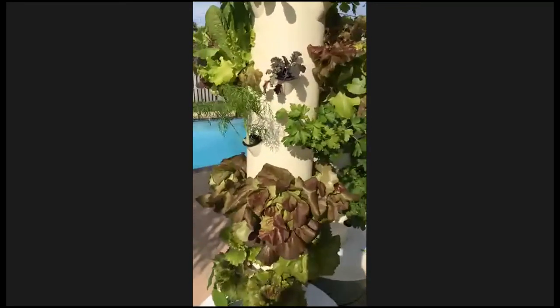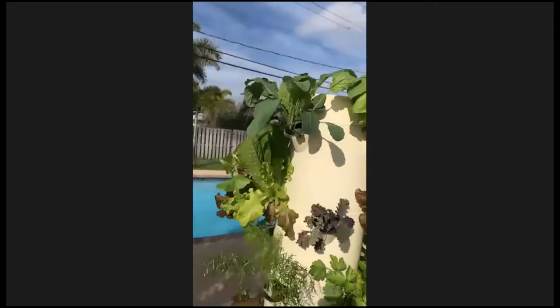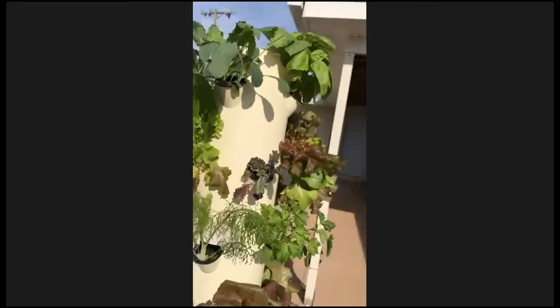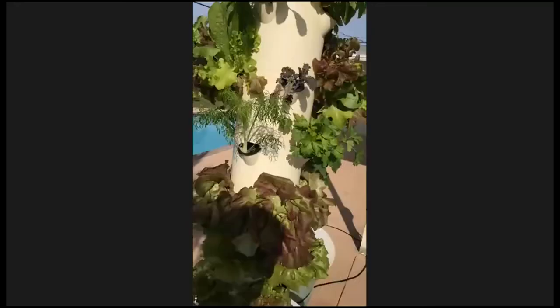So we got some herbs, I'm not sure. We got some parsley and cilantro, a little bit of kale, basil, which will do well for a little while. Basil doesn't like the cold weather, so once it cools down, I might lose them. So that's our leafy green herb.